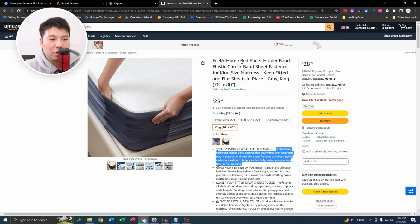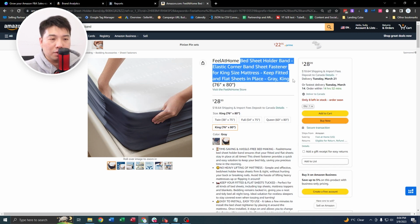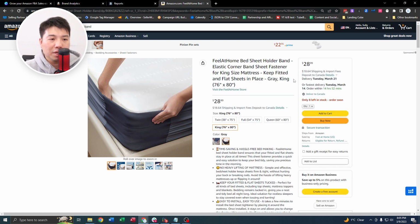So for example, sometimes it can't be helped, but the brand itself, you have to put the brand on the first part. But when you get the opportunity, your first keyword after the brand should be your main keyword. So this is bed sheet holder. That's the main keyword. If you actually read the actual title, it actually makes sense in terms of what it is, right? It's not completely keyword stuffed, right?